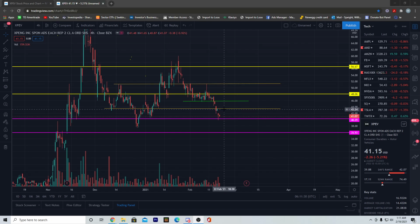So literally today we went from 43, we gapped down, and opened up at $42. That's where we opened up today, and then after that we just fell. We actually got underneath 40.29. We hit 39.79, or 39.85. Either way, we hit the $39 area. Now, luckily, guys, buyers came in. We pushed price up, and then we were able to close above that 40.29.